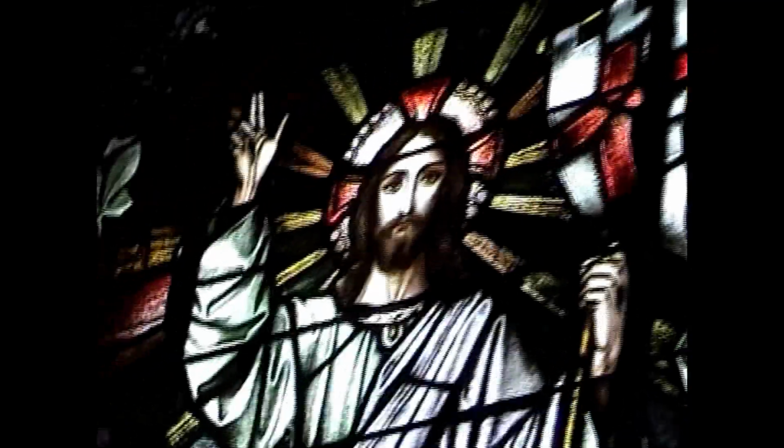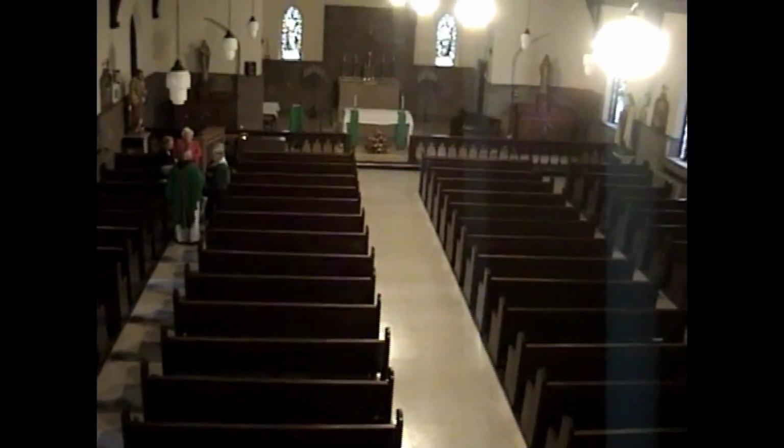This is from the balcony. The organ. The father told me that during the days of the coal camp, there'd be three services here and it would be completely packed, standing room only, several hundreds for each service. There were a lot of Catholics in Lynch. Here's the ropes for the bells, which they don't chime.